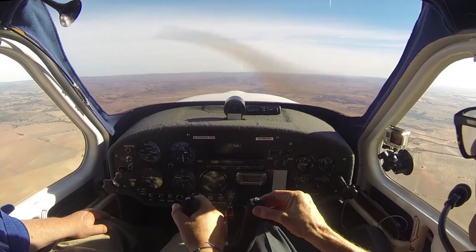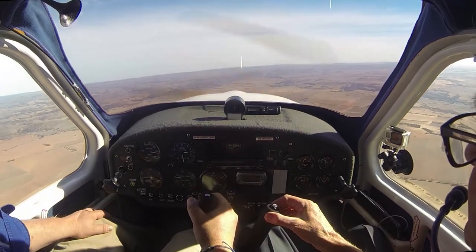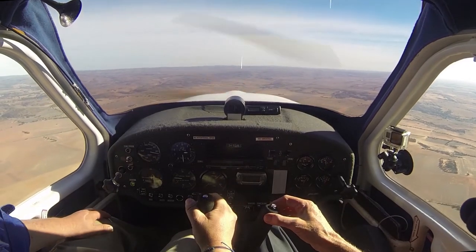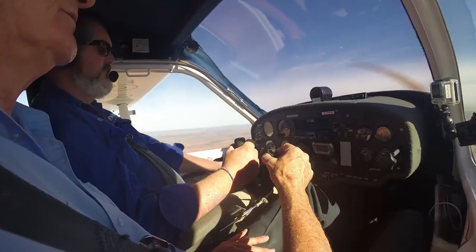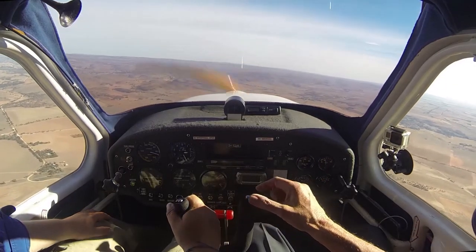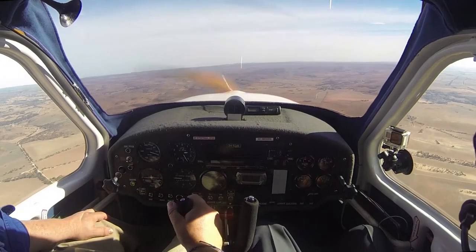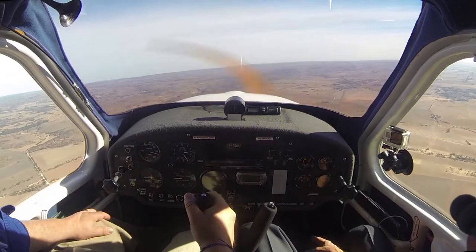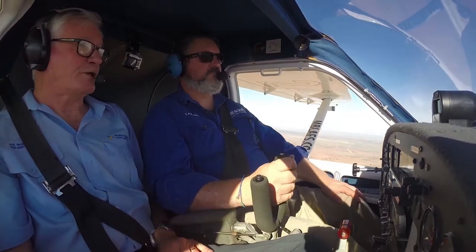Just put a little bit left foot, left stick. That's it, hold it there, now come back the other way. The ball's staying in the middle. Got the idea? Yes, sir. So come straight and level again. Just start, first of all, as it started, gently. How much foot pressure, rudder pressure is required for the action up here.